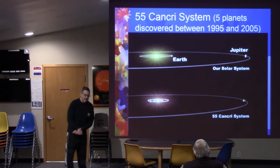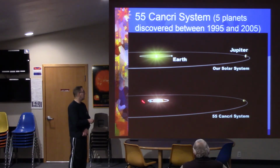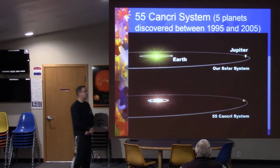Just a quick sampling of a few of these planetary systems out there. The 55 Cancri system has 5 planets that were discovered in the decade 95 to 2005. You can see that it's very comparable to our solar system. It's a dimmer, smaller star, so the habitable zone is going to be in closer, but we have a couple candidates way in there. But the star is whiter, so it's a little hotter? I think it's redder, yeah, it's a cooler star, yeah.